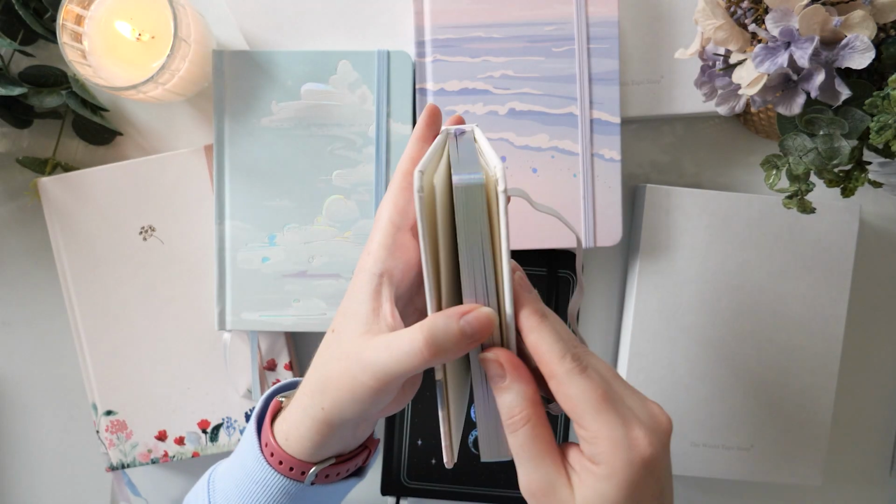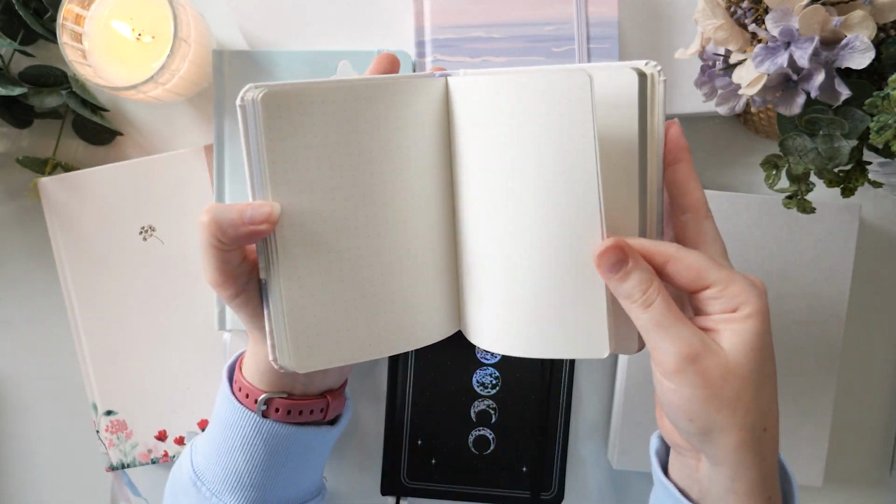So given the portability that we spoke about earlier for this large size journal, this is obviously ultra portable, but I think it's a little bit too small. But one of these 3 journals is going to be my travel journal. It's going to come to Europe with me early next year, and I think I've decided which one it will be, but I also want your input.